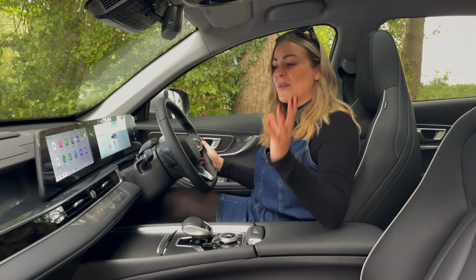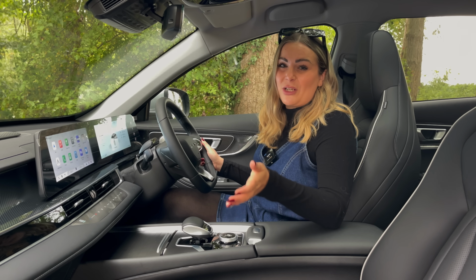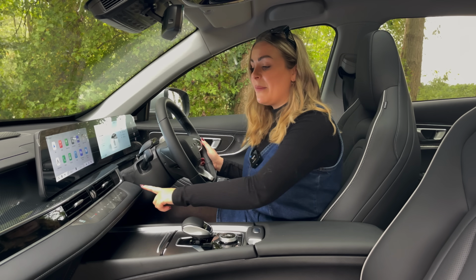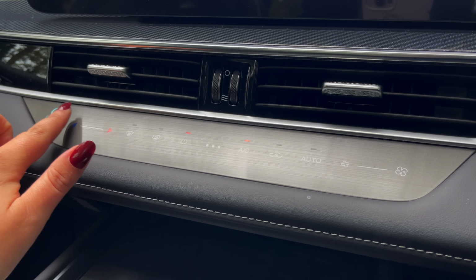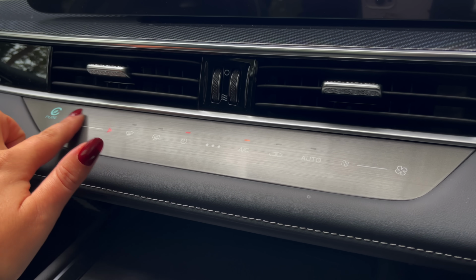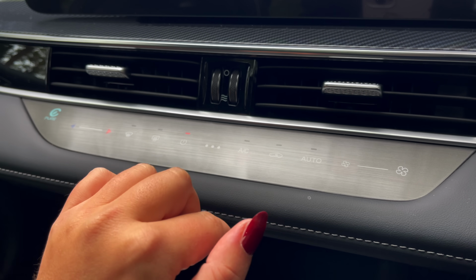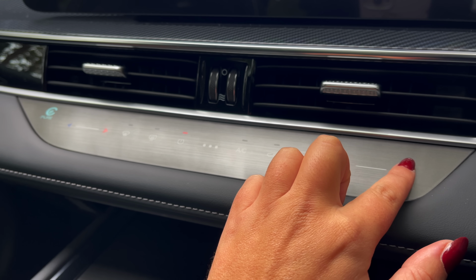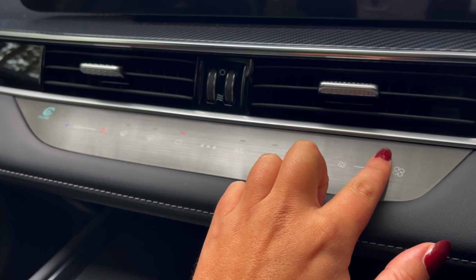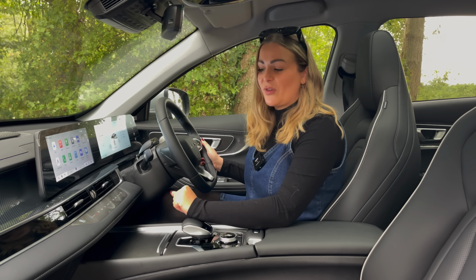But that's the good news. The negative news is there isn't exactly any physical climate control dials. And I say exactly because you do have some shortcuts which are kind of built into this bit of touchscreen at the bottom here. These are touch sensitive, very similar to what you get in the Nissan Ariya. They look beautiful. They're on this brushed bit of chrome, but they're not the easiest to use. And weirdly, your temperature is right over on the left, so quite far away. And then your fan speed is on the right.